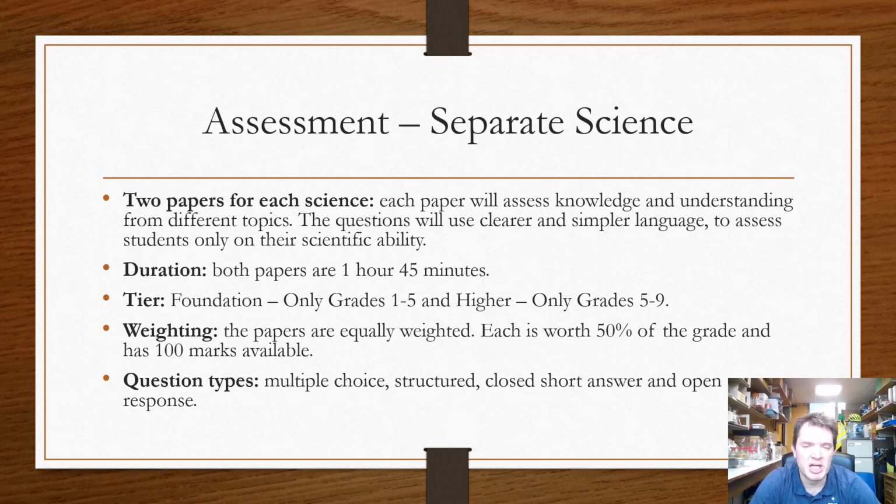There is a foundation and a higher tier for both combined and separate science. The foundation tier only goes up to grade 5, whereas the higher tier goes all the way up to grade 9, but it only starts at grade 5. That means if you don't get enough marks to get a grade 5, you fall off the bottom and you actually fail. But all exam entries we look at with the students in year 11 before we enter them in.